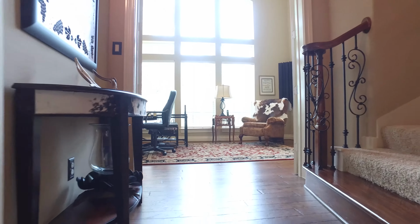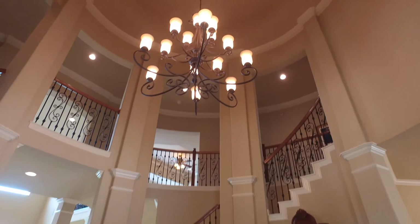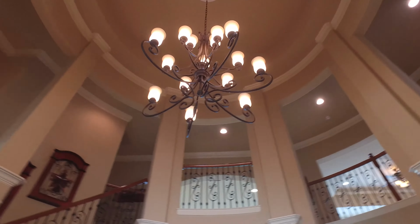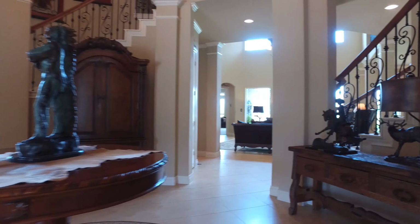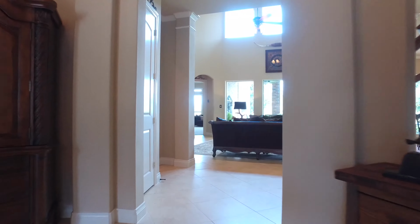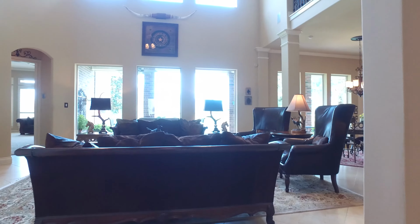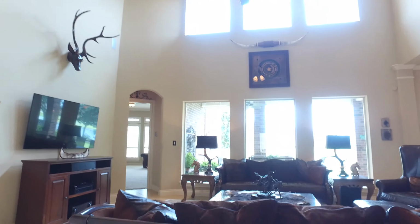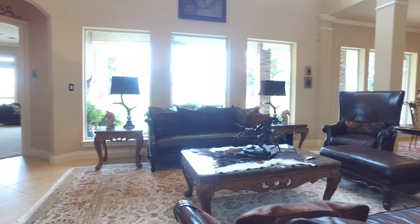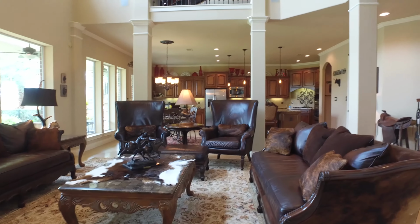Beautiful detail in the formals, including crown molding and gorgeous light pouring in from the large open windows. Recessed lighting and crown molding. Gorgeous detail from the floors to the ceiling of this home will invite you in and be sure to charm any guests.